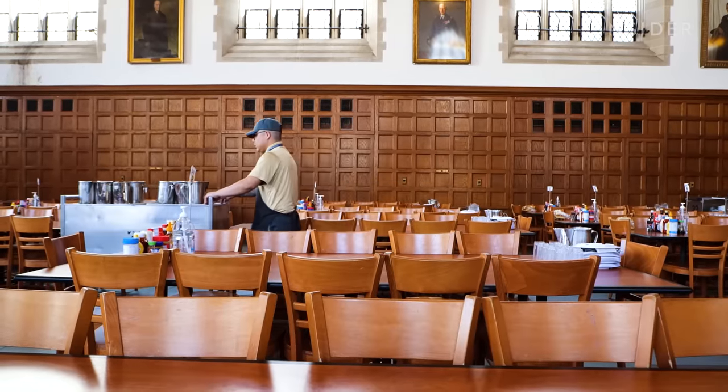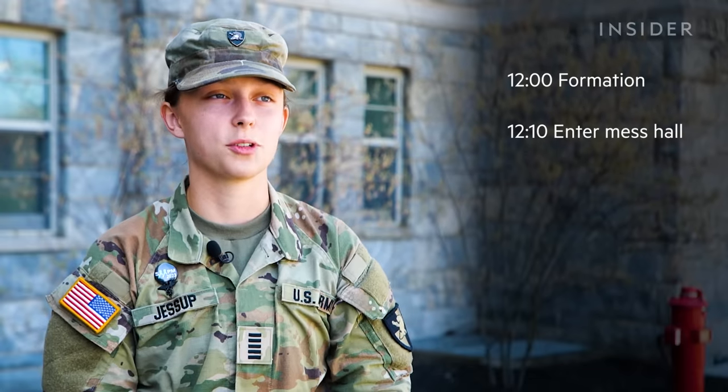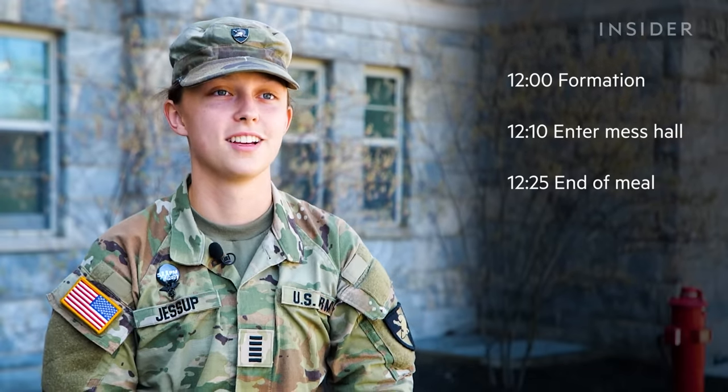Probably our most difficult meal to support here is our lunch meals, where the cadets have about 25 minutes to get into the building, sit down, eat, and get out. I think the one thing that a lot of people don't realize is how fast it all goes. So it starts at noon at formation. We all get in there by 12:10. And then after that, the food is served to 4,000 people and eaten all within 15 minutes.